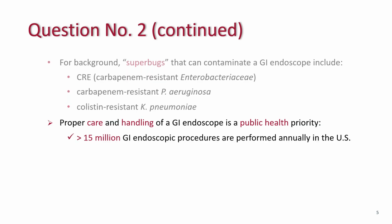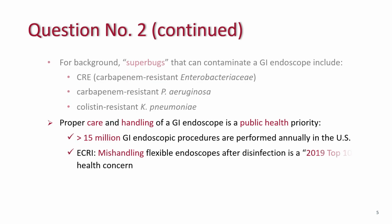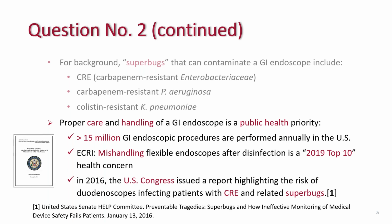Now, our focus today is on the proper care and handling of GI endoscopes. And as you can clearly appreciate, it is a public health priority. Some considerations to demonstrate that: we have 15 million procedures being performed annually. So if there are risks that can cause GI endoscopes to transmit superbugs, we have a problem because we're not performing nearly 250,000 or 500,000 procedures. We're performing 15 million, and that can produce significant morbidity and mortality if we don't address the risk and mitigate it properly.